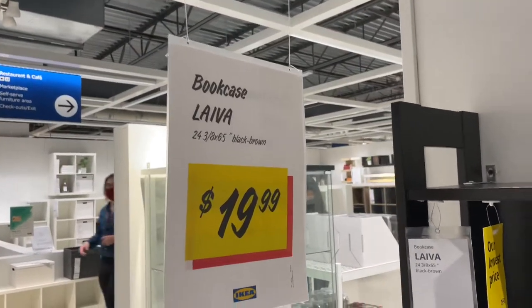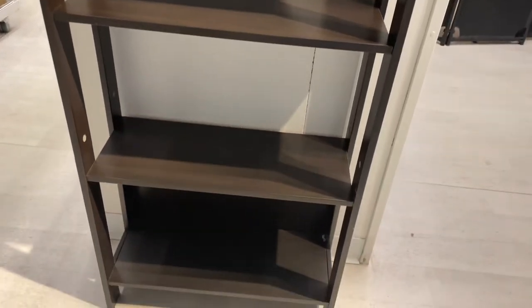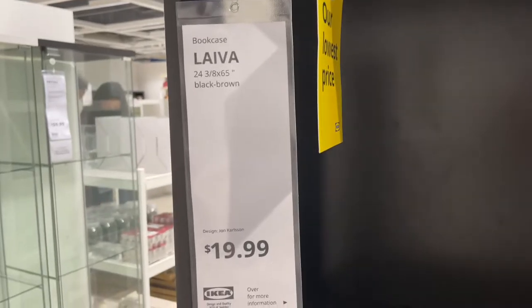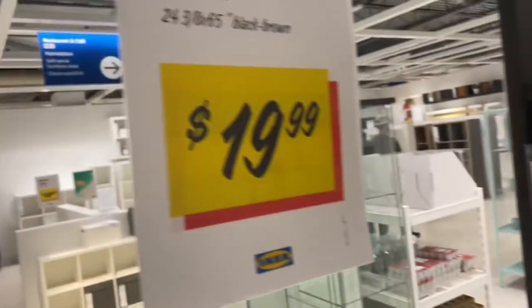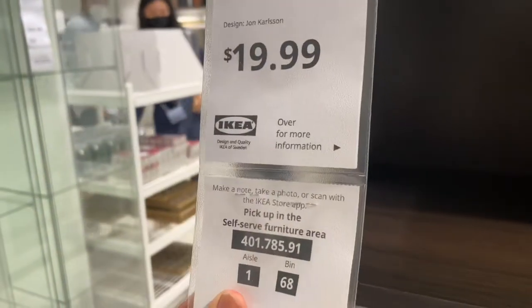All right, guys, we have this shelf, $20. And this is a very functional shelf here. It's called Lava, $20. Let's make sure we get us another one. We can get us another, get the number. Hold the number there, Serenity.